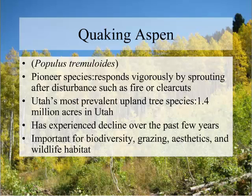We've hosted several aspen conferences here with USU Forestry Extension over the last several years, and I think we're destined to host more of them in the future as we learn more and more about this very important species in Utah. It's important for its biodiversity and grazing, aesthetics, and wildlife habitat.